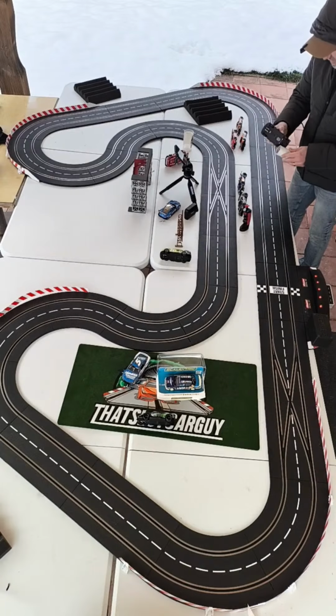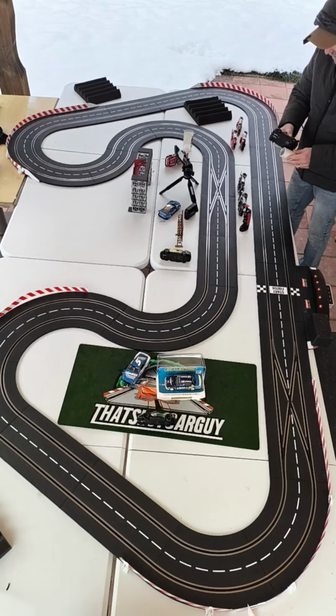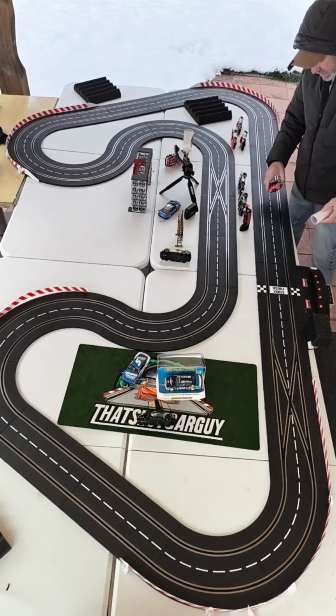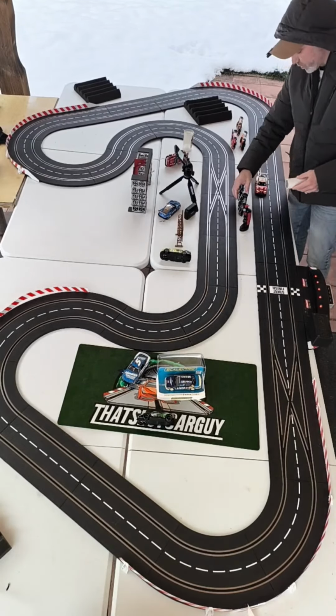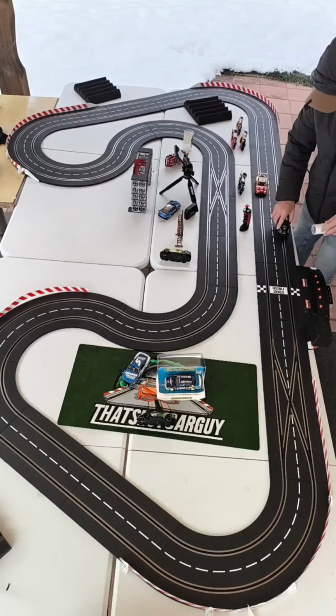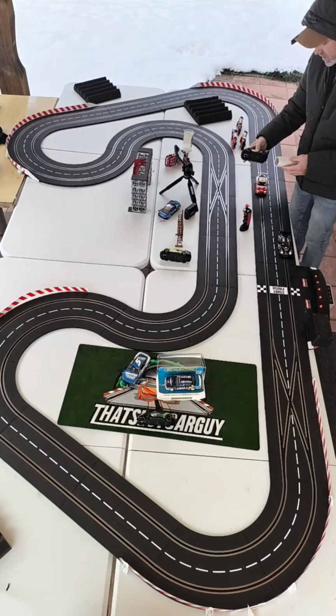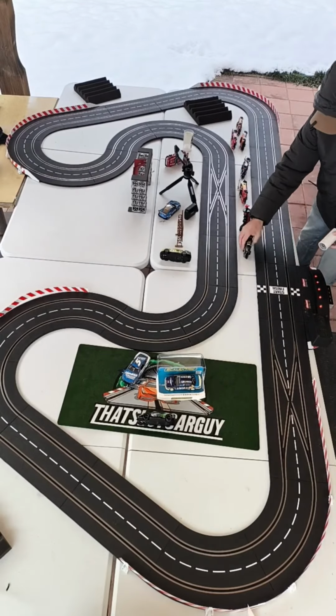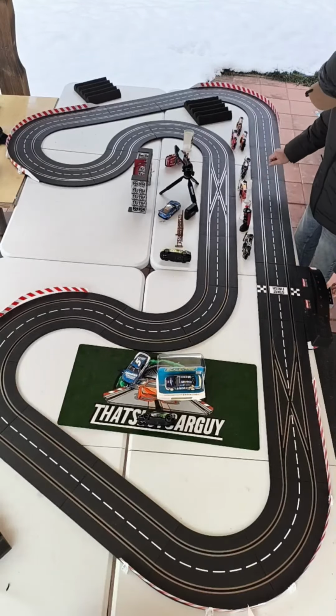A quick tip, guys, if you do have slot cars or any rubber tire toys, RC cars, etc., get yourself a lint roller. It is the best thing since sliced bread. That will sort out any muck or dirt on your tires. I don't do it as regularly as I should, and this now should give these guys a little bit extra oomph. So 31 sorted. Let me quickly sort out 27.